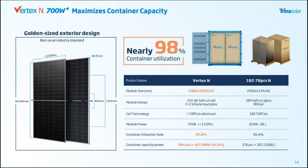For overseas transportation, our 700 watts plus modules innovatively utilize vertical packaging, positioning modules upright, and each pallet carries 31 modules, allowing 18 pallets per container. Compared to the 278-piece modules, this approach increases the loading capacity by about 16.5%, maximizing the container space usage.